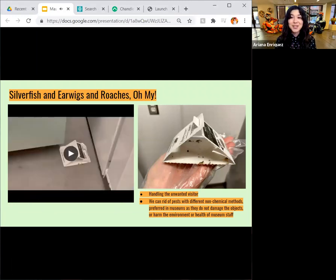So we place bug traps near entry points at the CRC, such as the front door, by the front desk, near the holding rooms, back doors, and the holding room's entrance, and also near drains located in the kitchen and bathrooms. This helps to capture pests before they are able to scurry further into the building.